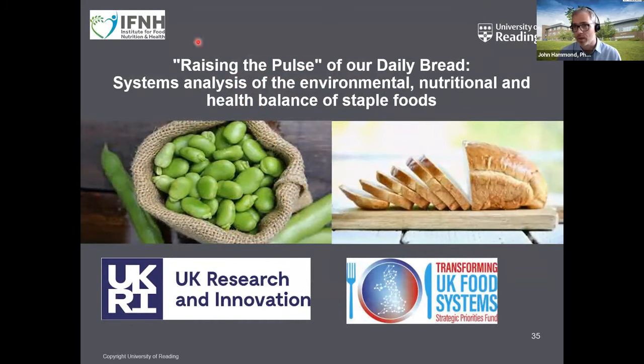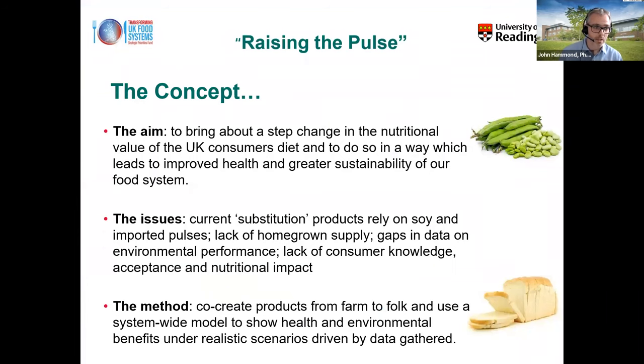So the first project in this context is Raising the Pulse. It's funded by the UK Research and Innovation Council as part of their Transforming UK Food Systems projects. What we're looking to do here is to improve the nutritional, health and environmental footprint of the most widely consumed product in the UK diet, and that's sliced bread. The project is looking for a step change in nutritional value within UK consumer diets. We've picked bread because, as I said, it's consumed by 96% of the UK population, and it contributes 10 to 12% of the calorific energy in UK diets.